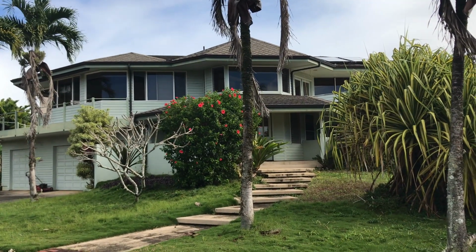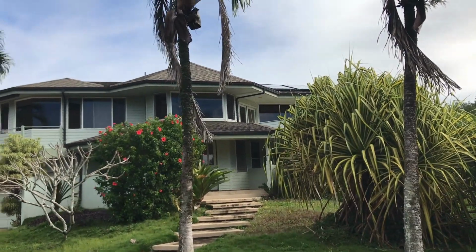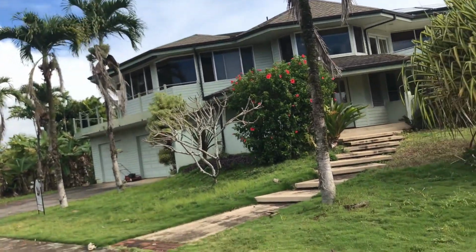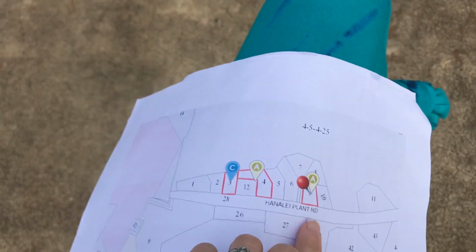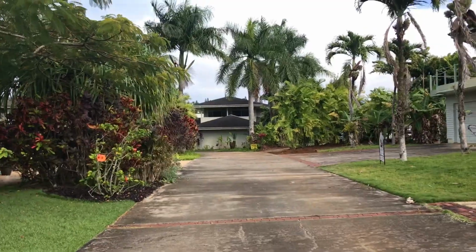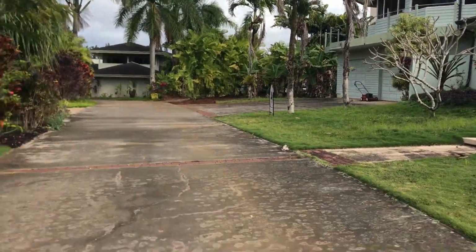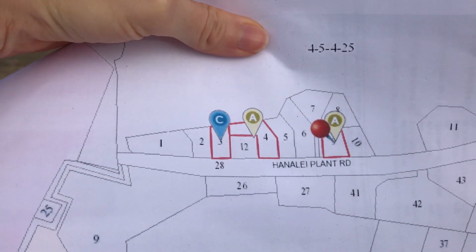I just went around and walked on the inside. You guys are in for a surprise. So just to give you a little bit of lay of the land, this is the subject house right here, with a driveway shared by these 4 homes. So this is the driveway, just so you know. On this side of the street of Hanalei Plantation Road, there's just 10 lots.